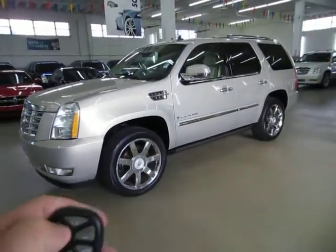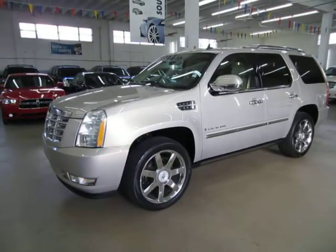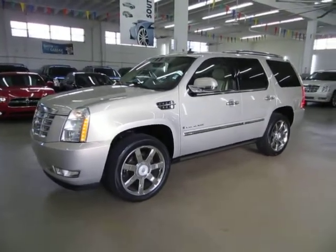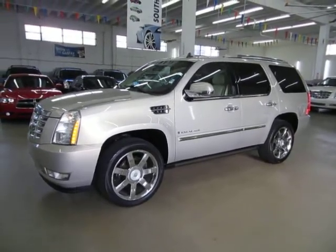The car has to be locked. Press and hold the little circle up in the top, and the car starts right up. This is a really neat feature, especially in the summer when it's nice and hot. As long as you had the air conditioning on when you last left the vehicle, when the car comes on, so will the AC, and the car will cool down.